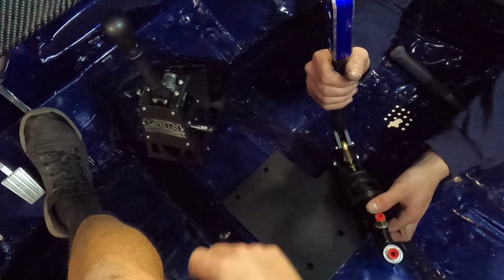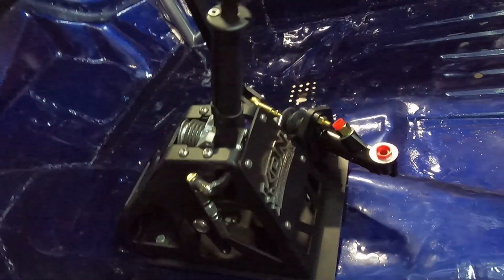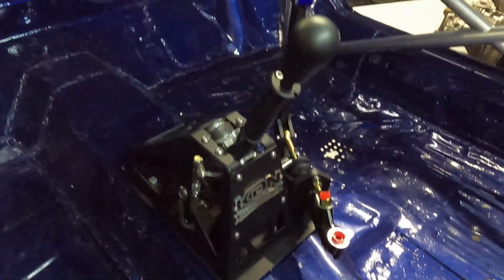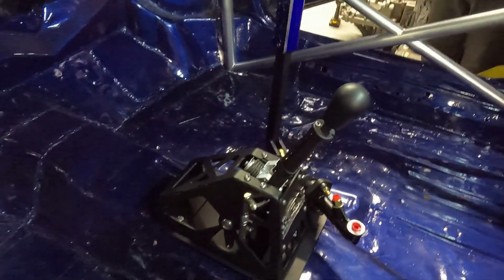All right, do we have marks? Where'd they go? Here we go. Did we get them? Can you see them? Yep. All right, as long as you can see them, because I can't see anything. There we go, guys. Got that beautiful KDN shifter in here. All we got to do is put some through bolts through the floor, and this thing will be mounted.